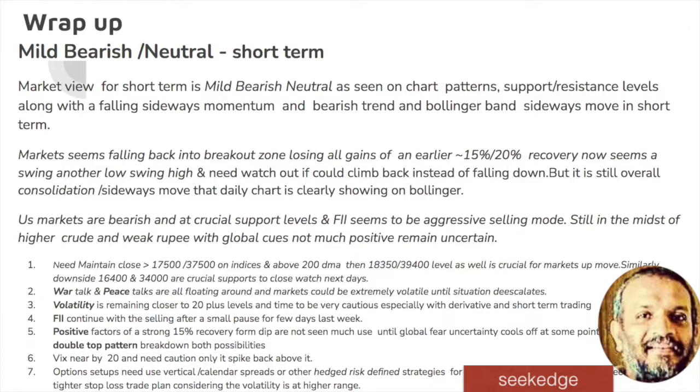So that's my view: mild bearish, a neutral view with a mild bearish bias is what I have. And the reasons we already saw in all the studies that we had shown in the previous slides. I hope this helps you to frame your own view for the market and your trade plan for the next day.